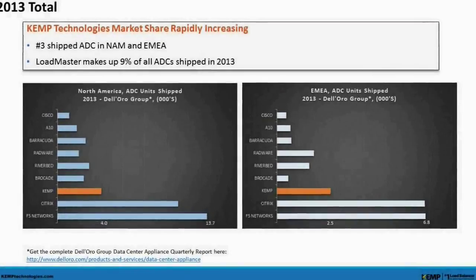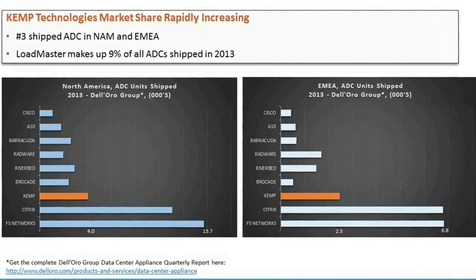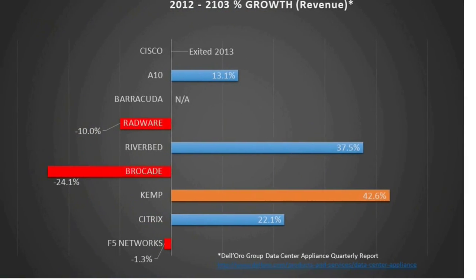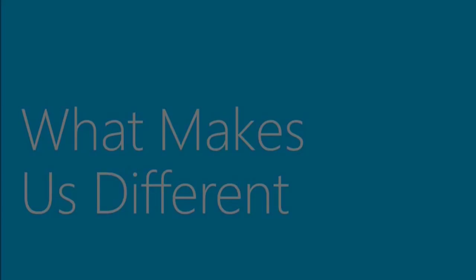If you've been following the ADC market, you've seen it grow over the past few years at a rate of about 7% a year. In contrast, Kemp has enjoyed a 56% compounded annual growth rate over the past 5 years, well ahead of any other ADC vendor. In the next few minutes, I'd like to tell you what makes Kemp unique and why so many enterprises and government organizations have been deploying and migrating to Kemp ADC solutions.